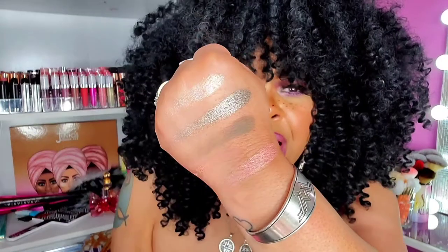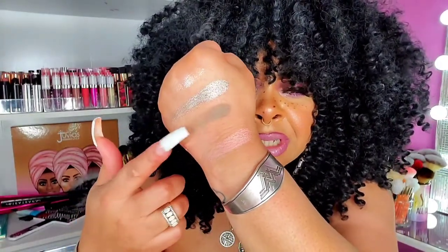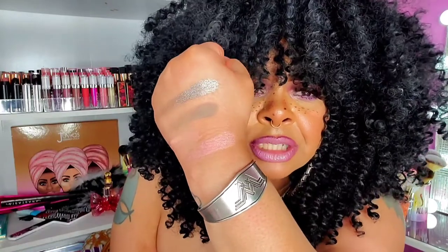Okay, guys, and here's what these shades look like. Okay, yeah, I'm quite impressed with those shimmers. And I'm sure that this will build up enough to the look that you're going for with this palette. So yeah, I'm glad I was able to get it at 20% off, and I'm glad it was in stock when I did, because it stayed sold out. So yes, I got this.